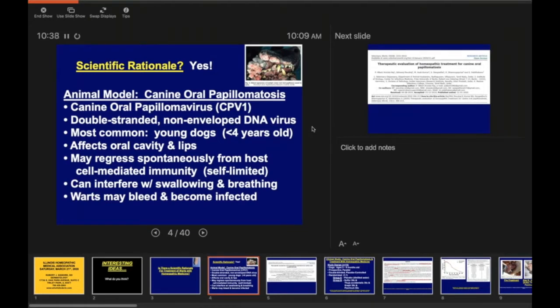And the good thing is, eventually, when the dogs develop a strong enough host cellular immunity, then they start spontaneously regressing. But the trouble is, for the first year or so of life, I'll use the pointer here.